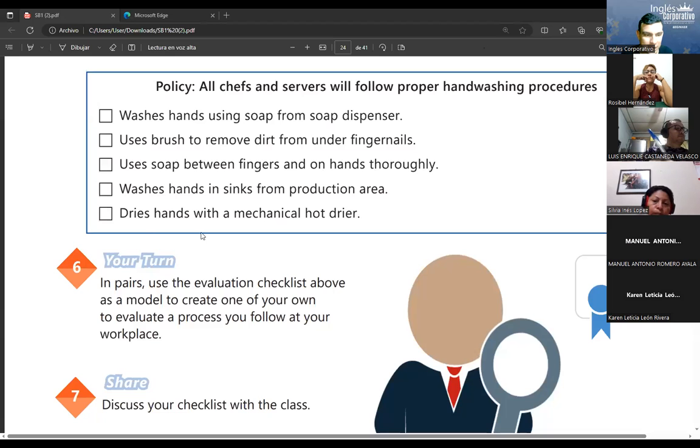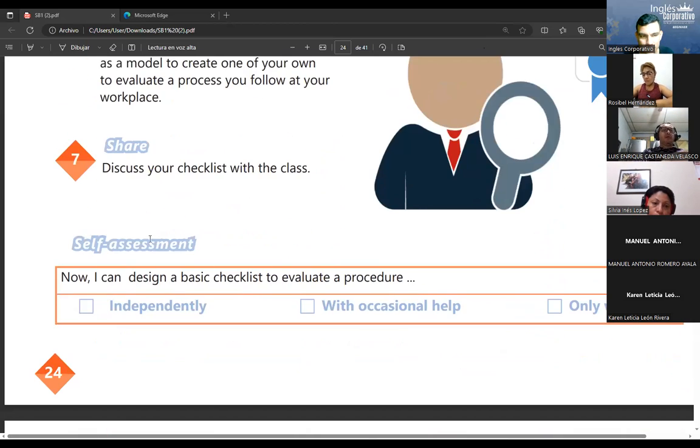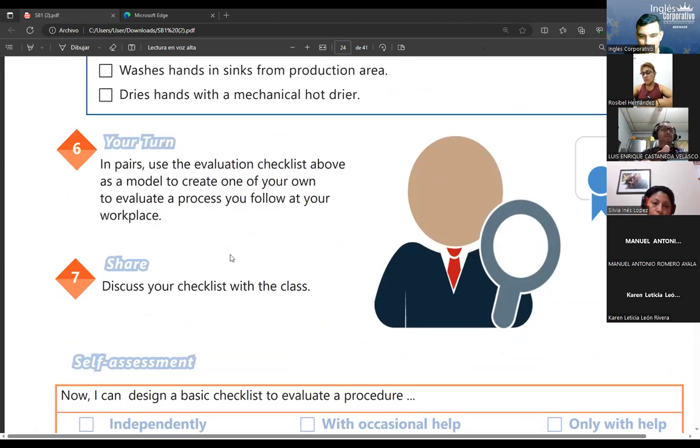All right, well, let's do the exercise. From the manual, vamos a realizar el ejercicio 6 de la página 24. Here we go.